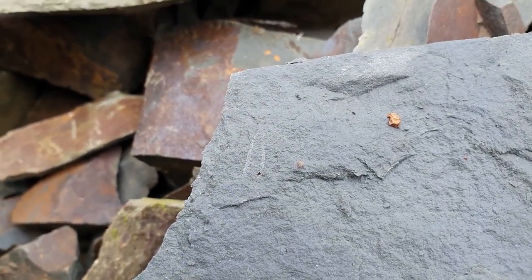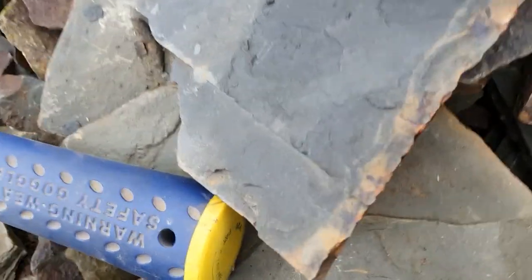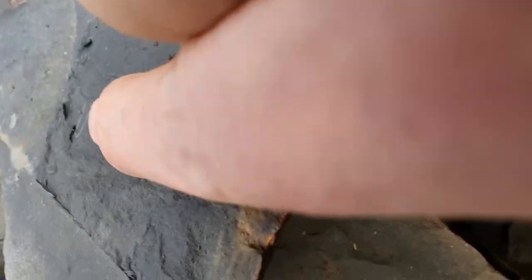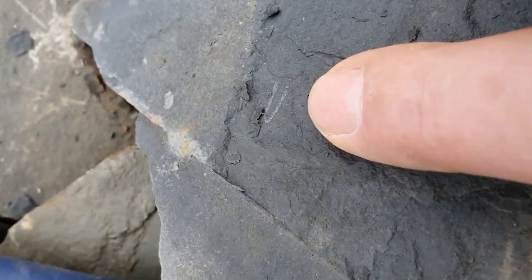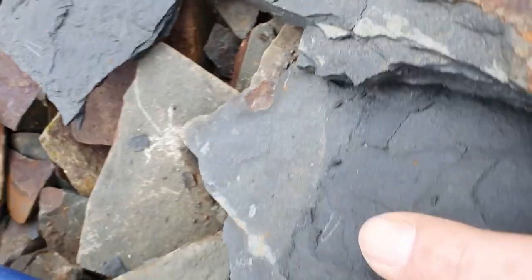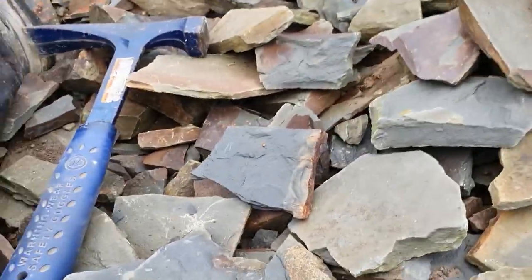That's only the second one I found here. Yay! Well, I'm not sure if you can see, but we've got the negative impression of it here as well. So we've got, that's the one side of it, and that's the other side of it. So they will definitely be coming back with me. Oh, I'm pleased with that.